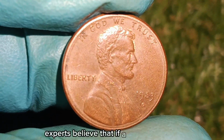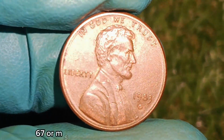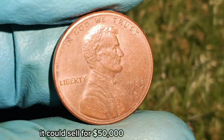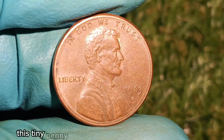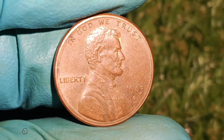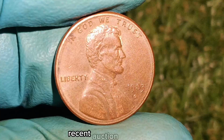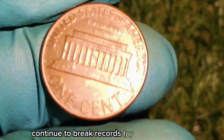Experts believe that if a perfect MS67 or MS68 example is ever discovered, it could sell for $50,000 or even more. This tiny penny could be worth more than a new car, a luxury vacation, or even a down payment on a home. Recent auction results continue to break records for this rare coin.